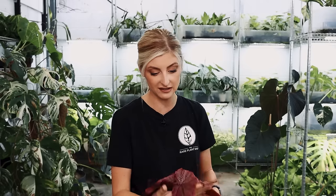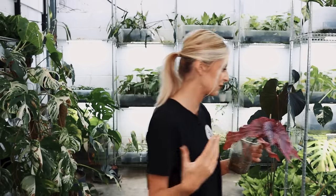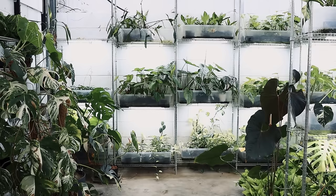Maybe it needs more humidity because for whatever reason, I think it's been actually really happy in here. So let me know if you think that would work for me. I'm not really sure. But that was the point of that anyway. It was just to show you that there is an update on it with an ID.